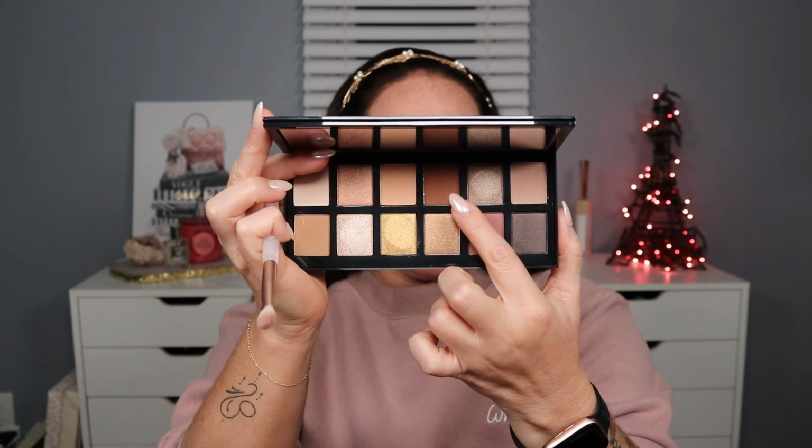I'm hoping to pull off my makeup to make it look like Mrs. Claus, Santa Claus-esque. And the other thing is I want to keep this fairly neutral because I kind of want to do a red lip tonight. We'll see. I'm going to go into the shade Pecan.